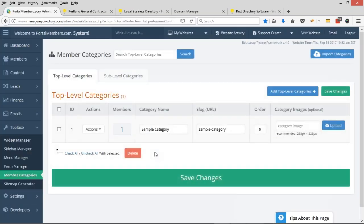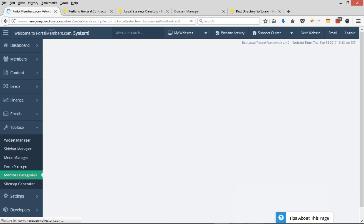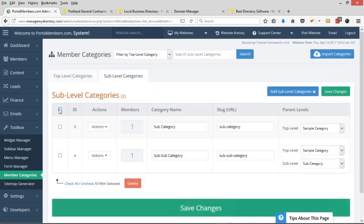Now, all the sites start with sample categories. These are obviously categories your members can list themselves in. And let me just delete the existing categories. We'll start with the sub-level categories. So we'll just highlight those, click on delete.